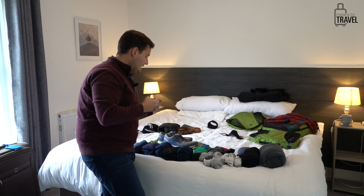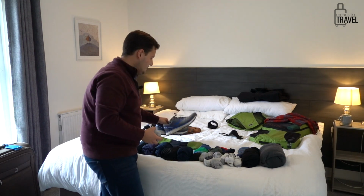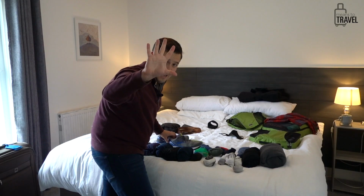Socks. What do you do with socks? Stuff them into shoes, as many as you can get. I think I can get probably about 4 or 5 pairs of socks in each shoe, so let's see. 5.